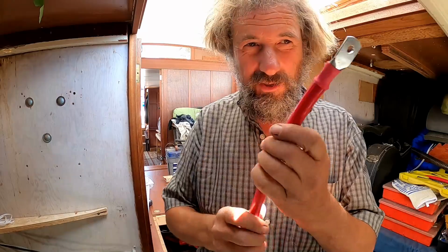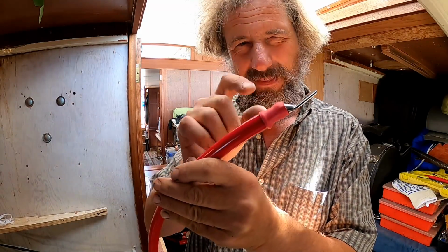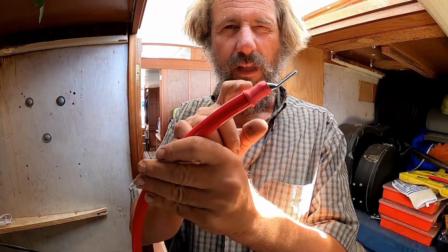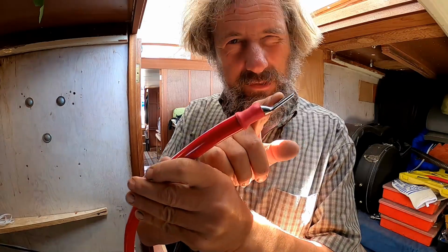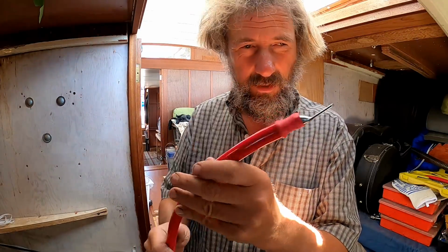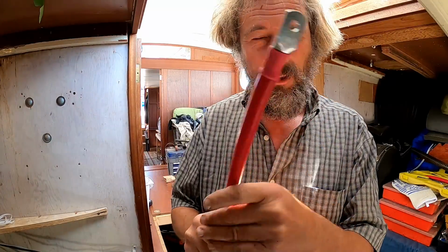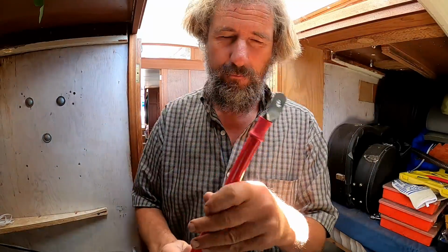Now, I will happily acknowledge in this case, I was a bit skimpy with the shrink tube. I should have been down a little bit further, but the main reason for it is to reduce the amount of conductible material around whatever you're working on, less chance of something touching something conductible. It also provides a little bit of strain relief, but in the interconnects in the battery, that won't matter at all.